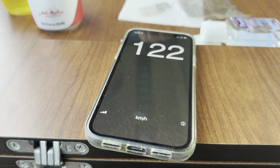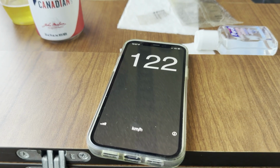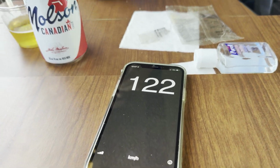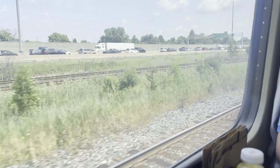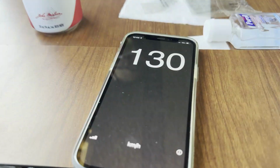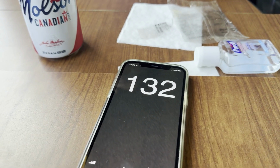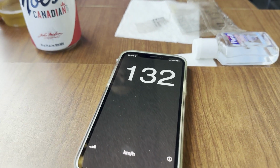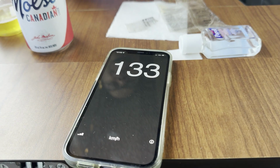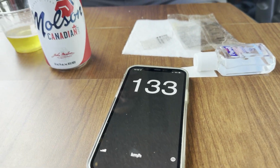We are a little bit west of Oshawa right now. We are going 122 to 23 kilometers per hour. And if you look on the 401, there's tons of traffic and we're just speeding by them. It's literally a few seconds later, we're going 132, 134 and a half. That's the top speed of the train.